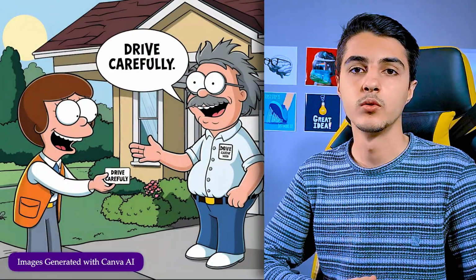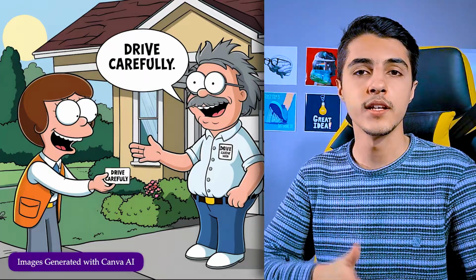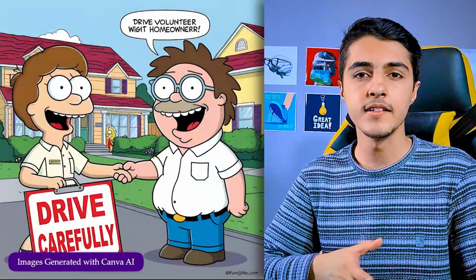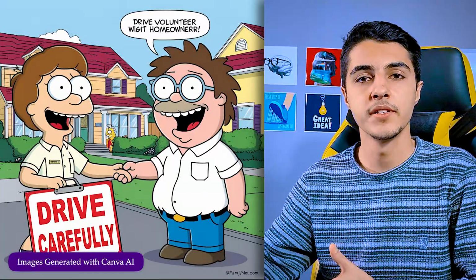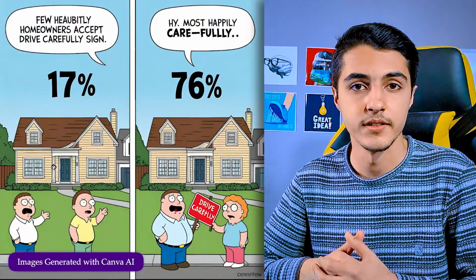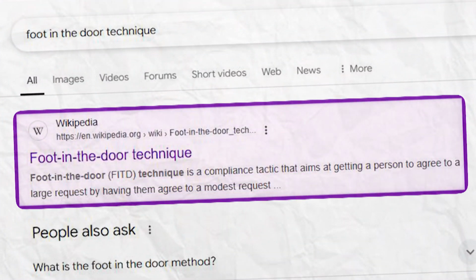But for the second group, they started with a much smaller request. They were asked to put a tiny sticker with the same message on their window. A few days later, they were then asked to put the big sign. And guess what? Around 76% of them agreed. This technique is called foot in the door, and if you look it up, you'll find plenty of interesting studies and experiments about this. So this technique shows that getting users to sign up isn't just about collecting leads. It has a lot of other benefits too.